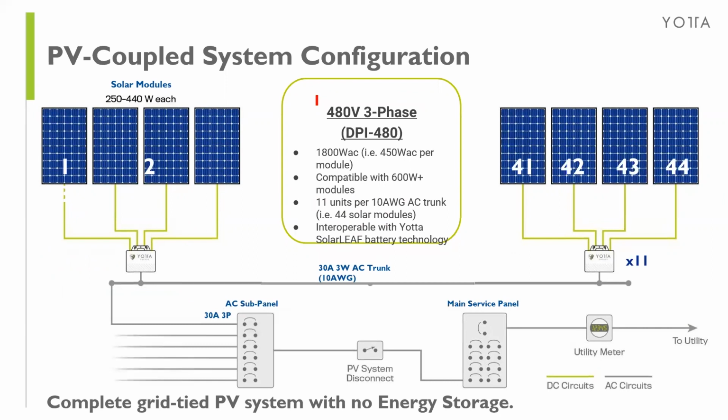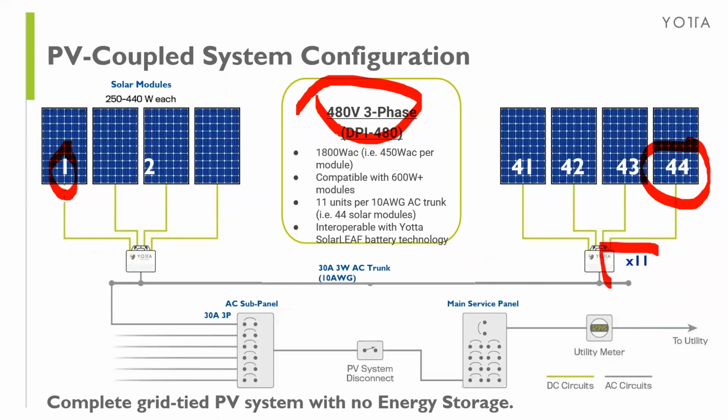It also comes in a 480 volt version as well. The nice thing about the 480 volt version, especially in a commercial environment, you're going from one module to 44 modules. You're going to put up to 11 DPIs on a single 30 amp, 10 gauge wire trunk cable, all the way down to the main service panel, a 30 amp, three pole, single throw breaker. Again, simple solar.